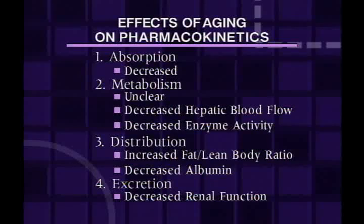In addition to that, many drugs are carried in the bloodstream on albumin. Because albumin levels fall in many older persons, the ability of that albumin to pick up the drug is diminished. And so consequently, the blood serum level may go up. And finally, any drug that is cleared by the kidney may be increased in the bloodstream because our kidney filtration rate goes down as we grow older. So consequently, excretion of the drug may be altered.